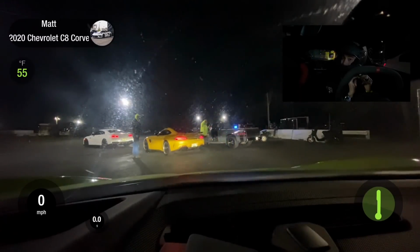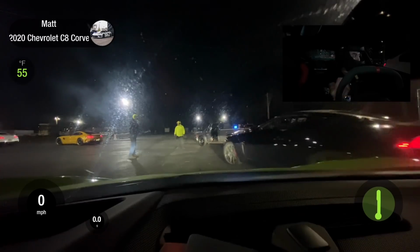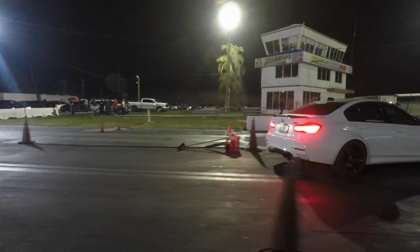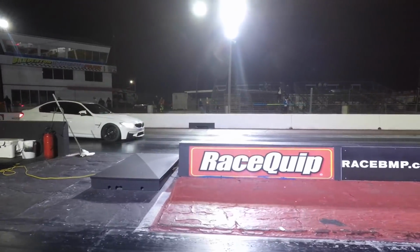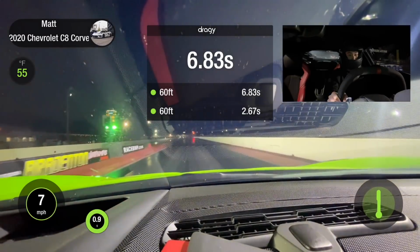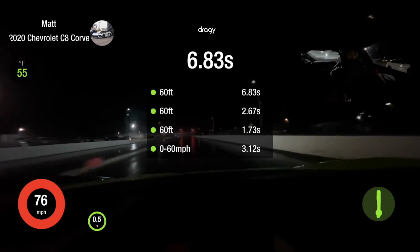All right guys, we are going race 4. We're about to go against this M3 that has like 600 horses. So we're probably gonna lose. No, 100% we're gonna lose. All right, here we go against the M3. Let's go, baby, let's go. Come on.